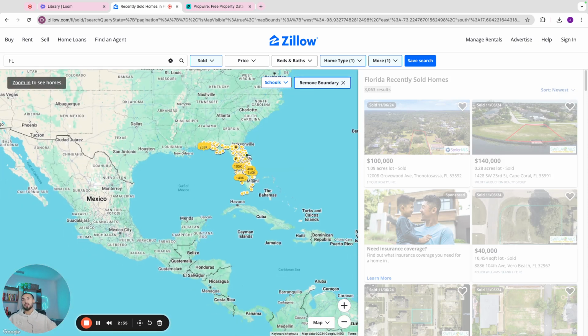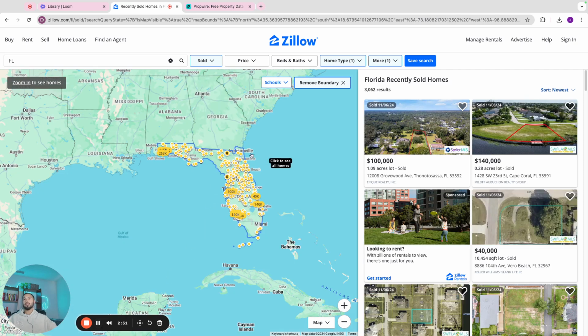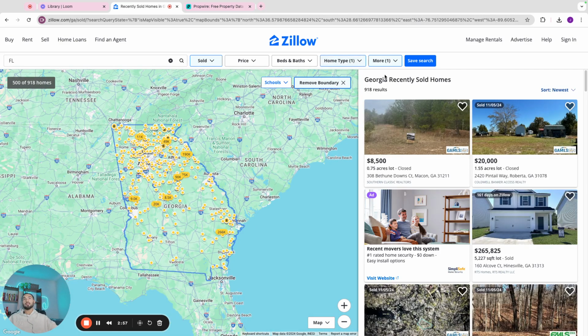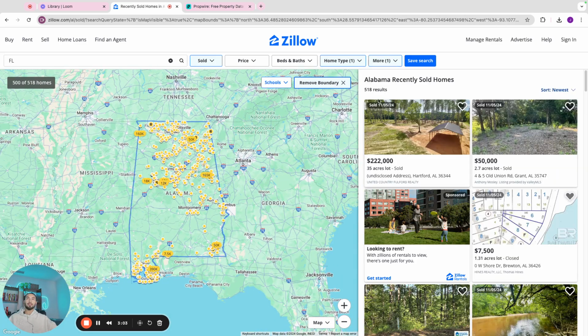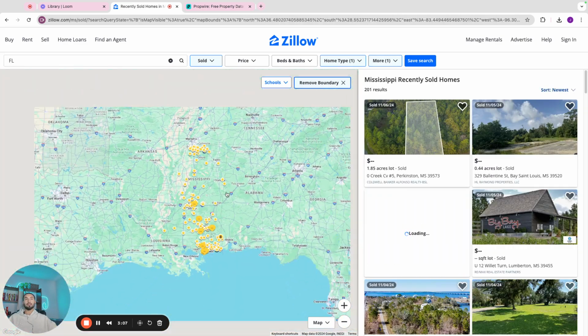So what we want to do is zoom out and compare this to different markets, right? I'm in the Florida market. I've been wholesaling land in Florida for the last 4 years. So let's try this market research in a different area, right? We'll go to Georgia. In the whole state of Georgia, in the last 30 days for lots sold, there's 918 results. Look at Alabama, 518, Mississippi, 201.